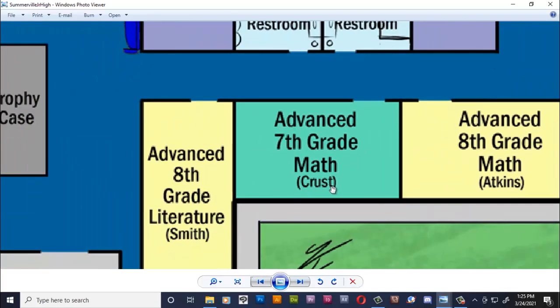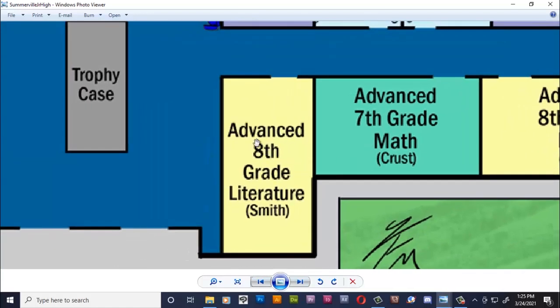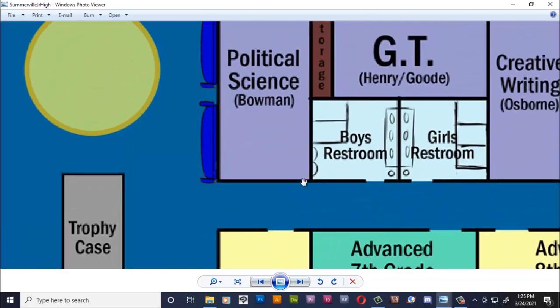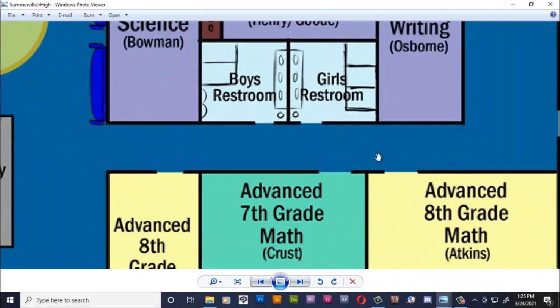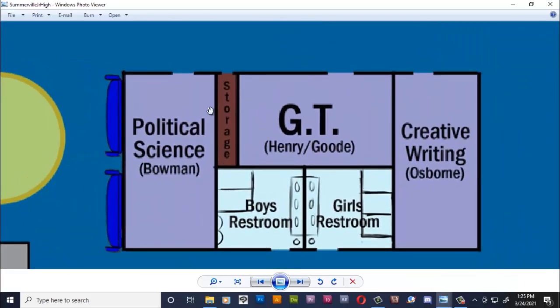Advanced 7th grade math, Mrs. Crust, right here. Advanced 8th grade literature, Mrs. Smith, right here. Yeah, not much to say about these classes. They're the basics. Basics that every kid has to learn.